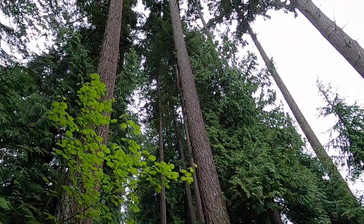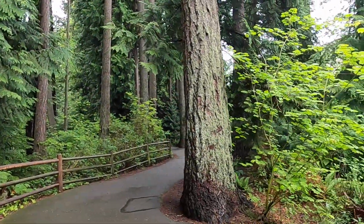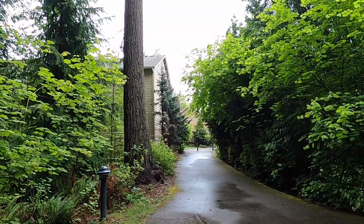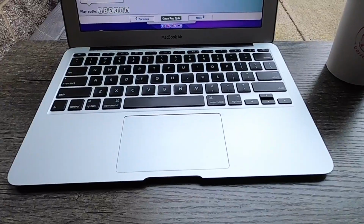These are beautiful. We're right here in the middle of the city, but it feels like we're out in the middle of nowhere. But look, there's apartments right there. Nice lakes all along here.